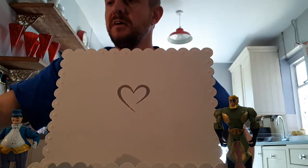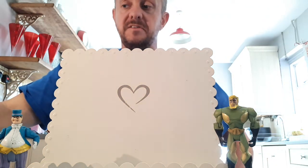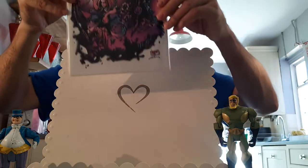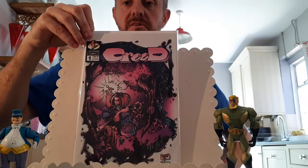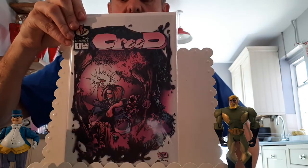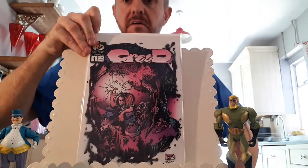Up next, got a nice addition to my collection, sent to me from across the pond by my good friend Comic Vantage, Creed 1. And this is from Lightning Comics, and this reprints issues 1 and 2 of the Hall of Heroes series. Got crazy detail in that artwork.